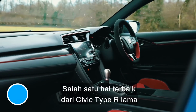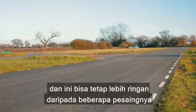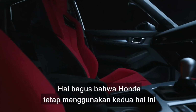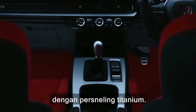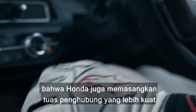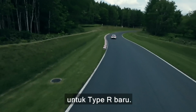Now one of the best things about the old Civic Type R was that it had a manual gearbox and that it was kept lighter than some of its rivals by retaining front wheel drive rather than going all wheel drive. So it's a good thing that Honda has kept both of these things for the new model. You get a 6-speed manual gearbox just like the old car with a titanium shift knob. Now I'll tell you more about the rest of the interior in a bit, because you need to know that Honda has also fitted stronger shift linkages to the gearbox and tweaked the H pattern ever so slightly for the new Type R.